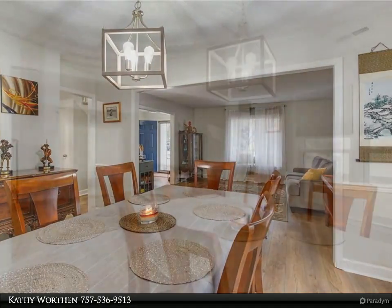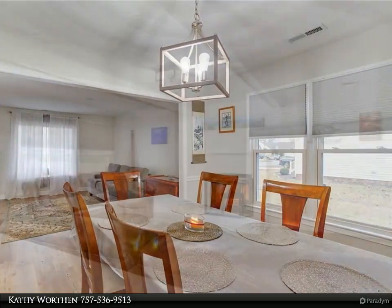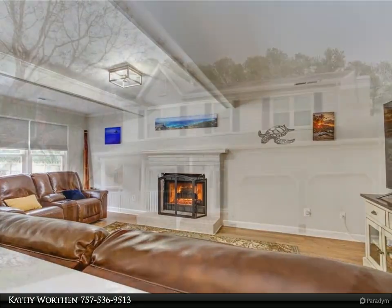Large privacy fenced backyard with shed and a beautiful 20x40 saltwater pool with slide and diving board. Updated base, 2022 liner, pump 2022, filter 2021. Equipment to convey includes cover and safety fence.